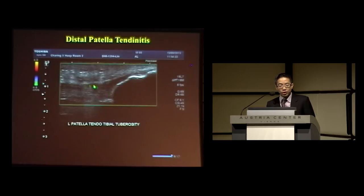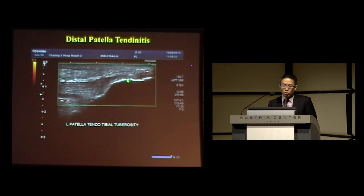And what we have here is the patella tendon attaching to the tibia. And this is the site where he complained of tenderness. When we turned on power Doppler, there's not much to see on B mode and not much to see on power Doppler either. But here you go.